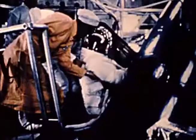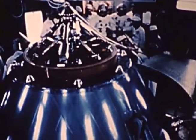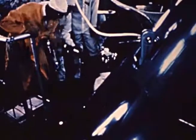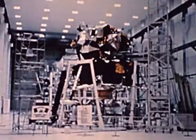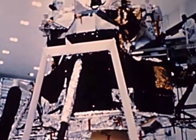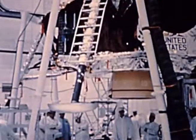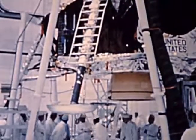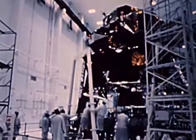Among the important tests performed were the unmanned and manned altitude tests, which involved both the prime and the backup crews. The lunar module for Apollo 9 also underwent vigorous testing. Of special interest was the lunar landing gear. The legs extended here are folded in and under the lunar module during launch and lunar trajectory.